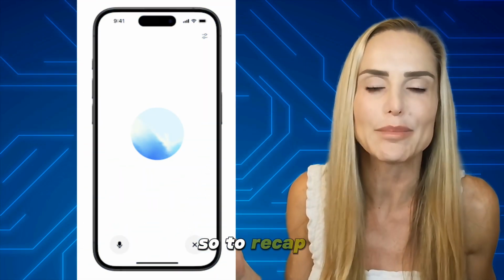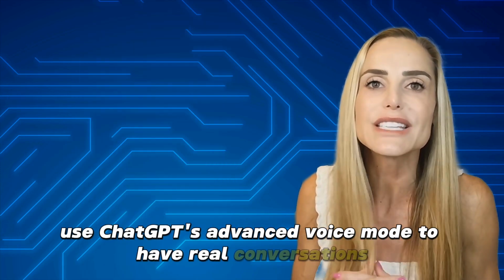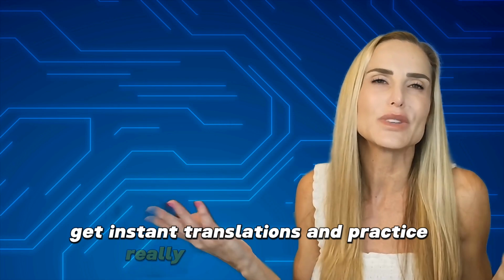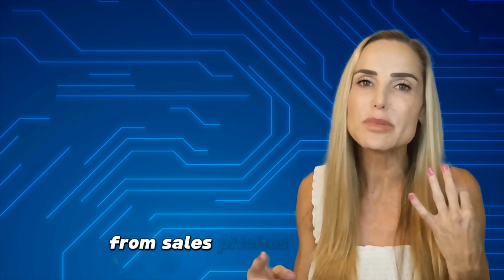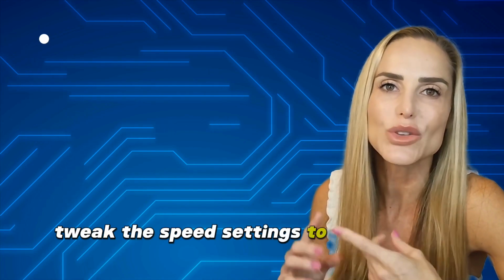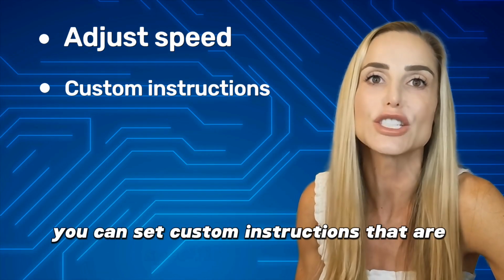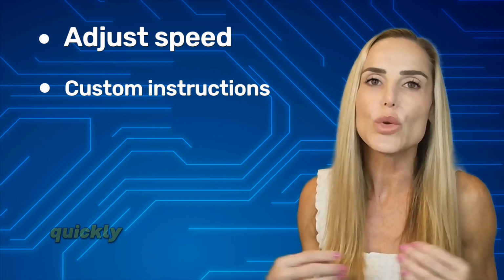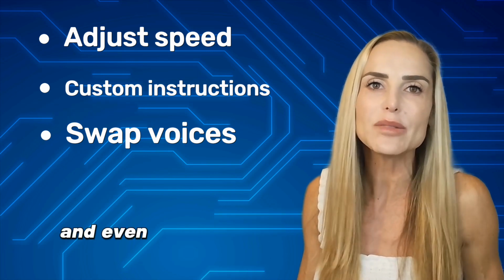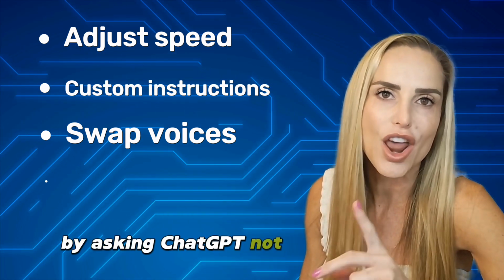So, to recap, use ChatGPT's advanced voice mode to have real conversations, get instant translations, and practice really whatever you want, from sales pitches to accents, anything. You can tweak the speed settings to avoid those annoying usage limitations. You can set custom instructions that are specific to voice mode, quickly change between different voices depending on mood or intent, and even make sure you're getting the respect you deserve by asking ChatGPT not to interrupt you.